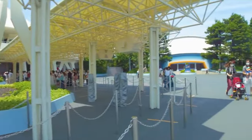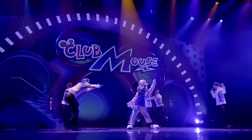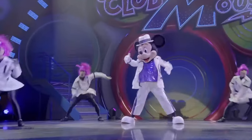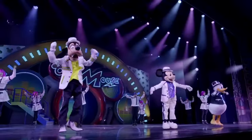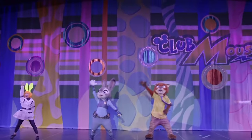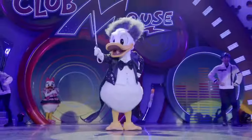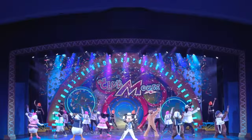Next door is the indoor amphitheater Showbase, which currently houses the high-energy show Club Mouse Beat. This stage show uses a variety of show sets and musical styles that includes characters and songs from Cars, Zootopia, A Goofy Movie, and of course Mickey and Minnie join in with this fun and entertaining show. Make sure to arrive early for this one.